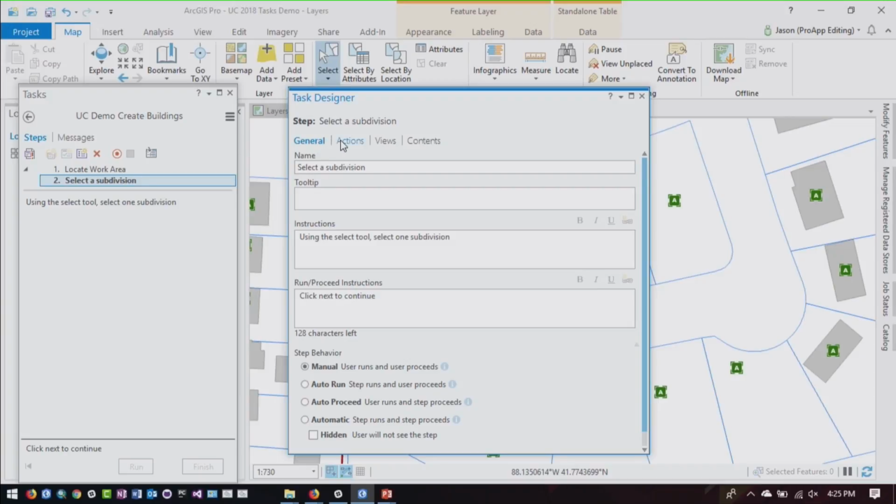Let me flip back to general here. This command that I have set is just calling the select by rectangle tool. I don't want the user to hit run to activate the select by rectangle tool. I'm going to make it auto run again. So the command's going to be activated, then wait for the user to click next step.